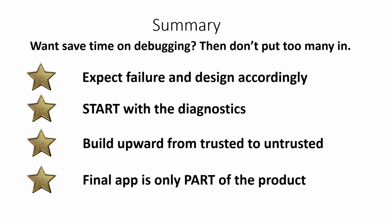So the summary then of my homespun wisdom of 46 years of experience. Expect failure and design accordingly. Start with the diagnostics. Build upwards from trusted to untrusted. And treat the final app as only part of the product.